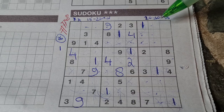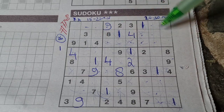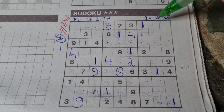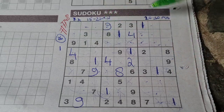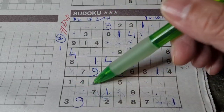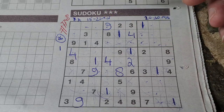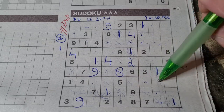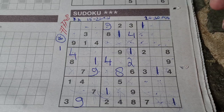How about the 8 now? No, the 8. The 3 then. 3. 2 here. 8, 8, 8, 8. But the 9 now. 9.